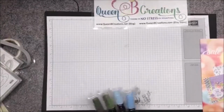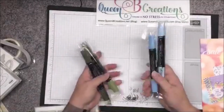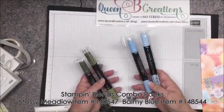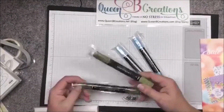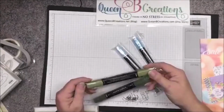My last things that I got out of the Occasions catalog here in my box of goodies is some more Stampin' Blends. I'm in love with the Stampin' Blends, and I am so glad that they work well and have held up. I've used mine quite a bit. None of them have dried out yet.